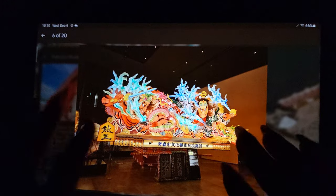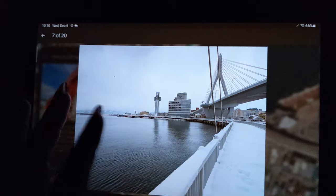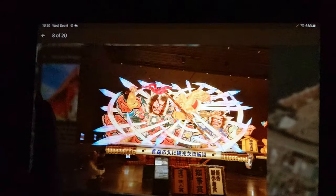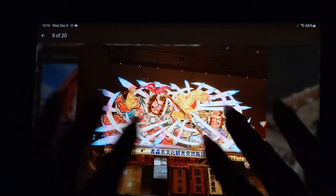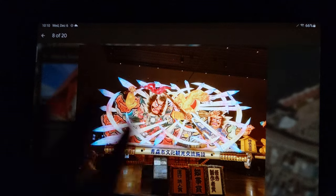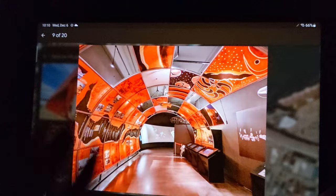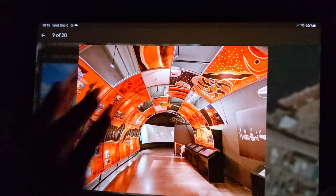They're ready to brawl. I didn't read much about the history of this festival. I don't know why they depict the warriors. There's the big bridge and everything. Oh, rays of the sun shining down here around this one. But it's still very cool. There's a little history of the parade here showing past floats.